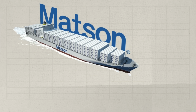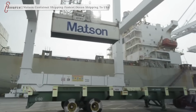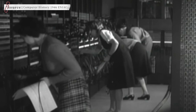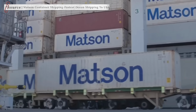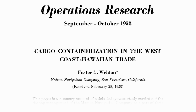Around the same time, another major shipping company, Matson Navigation, was getting interested in containers. They hired a geophysicist, someone who had worked on the Polaris nuclear submarine program, to run the numbers. He ran thousands of computer simulations, which was a seriously expensive undertaking at the time, and concluded that 24-foot containers were the optimal size for Matson's routes. Oh, and while he was at it, he also published an academic paper on his findings.